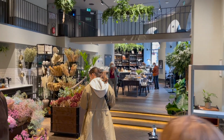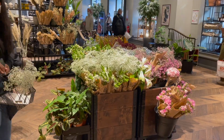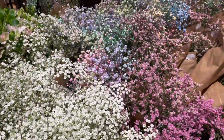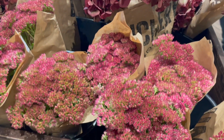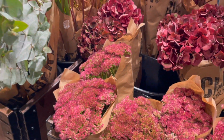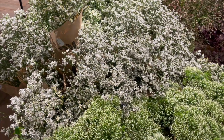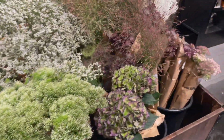What I really love about these H&M home stores, you don't find many of them, not even in France, not in Europe. They're really just a few. But what I really like is that they have this huge fresh flower section. Honestly, most of these are in my garden now, so I can just pick these from my garden. But it's very nice to see what kind of flowers they choose, and it just gives me so many ideas about how to decorate.